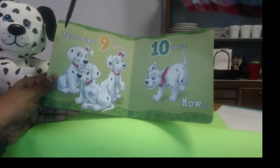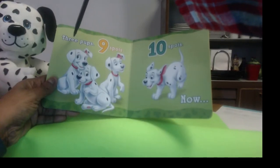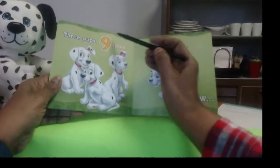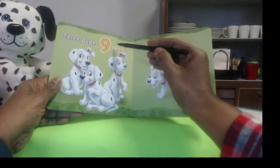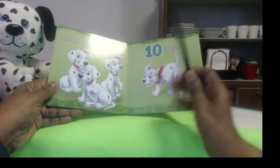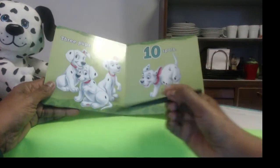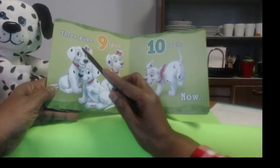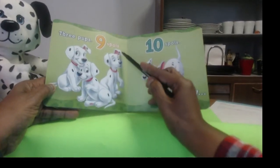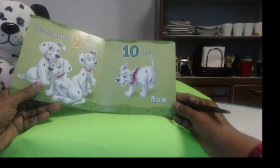Now we have three. That's how you spell three. T-H-R-E-E, pups, P-U-P-S, and they have nine spots. Let's see, we have three pups, one, two, three, we got them, and these three pups have nine spots. Let's count the spots, one, two, three, four, five, six, seven, eight, nine. We got all nine spots on three pups.